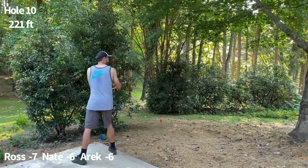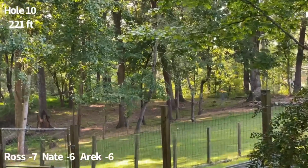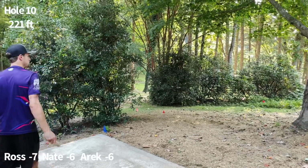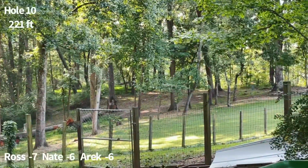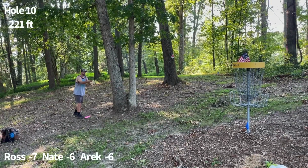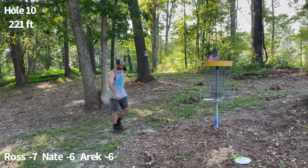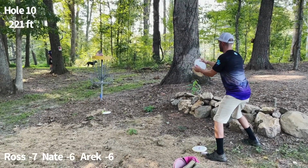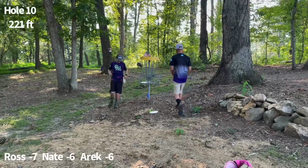That looked like a good shot from Nate. Ross hyzers out at the end. It's going to give him about a 25-foot putt for birdie. Arek, who chained out on this earlier for an ace, hits off the rock and parks it. Another good putt from Ross for birdie. That was a little closer than I thought. Nate with the birdie, and it's looking like another star frame for these fellas.